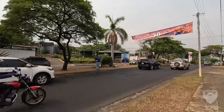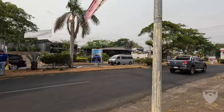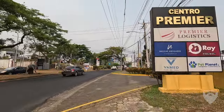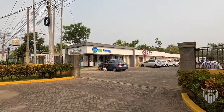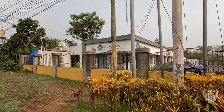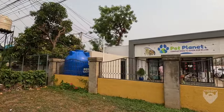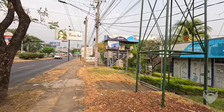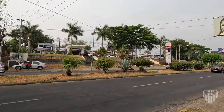And there's the gastro park on the other side again. And more offices and Pet Planet. I think Pet Planet may be the only like retail in this particular complex. Compartimos tu amor por ellos. We share your love for them. You can get a little bit better look at the plaza across the way that we were not able to see because we were too close.